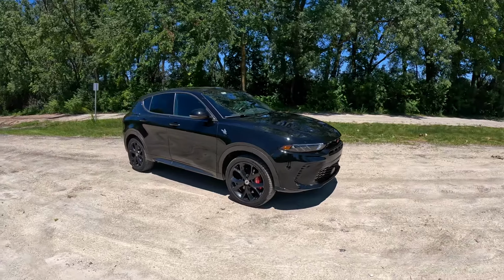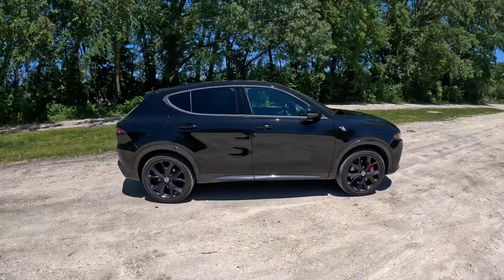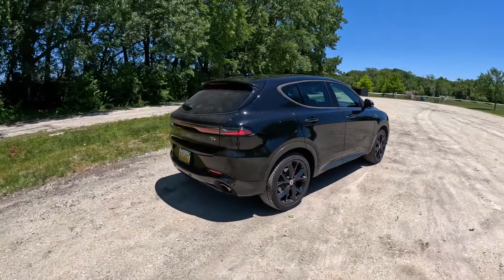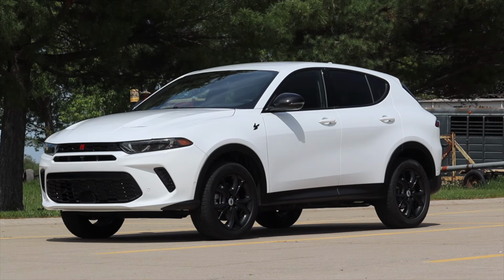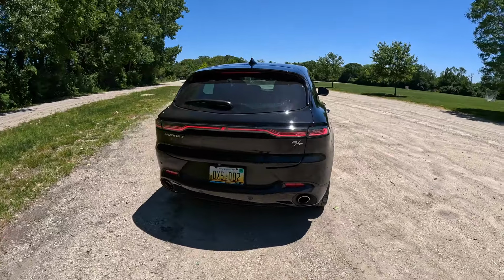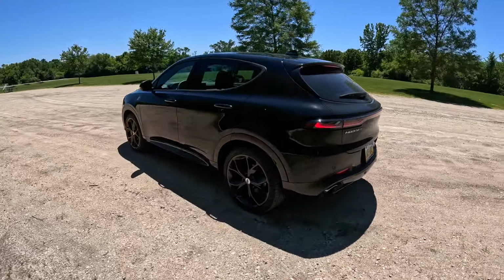Now we've got to talk about the looks, and I think this is the best part of the Hornet, is how it looks. It looks fantastic in my opinion. Now, 8-ball is this color. There's Q-ball and 8-ball. Q-ball's white, which you're seeing now with a 2023 Hornet 2-liter turbo. Now we'll cut back to the black. This is the 8-ball color. Those two colors, of which I've reviewed this car in, are the lamest colors by far.